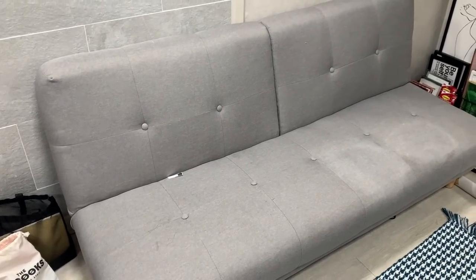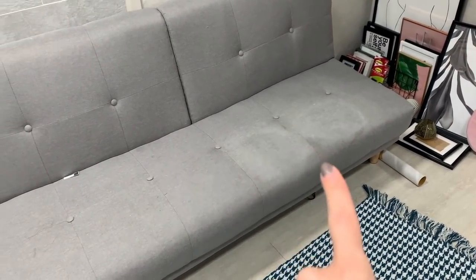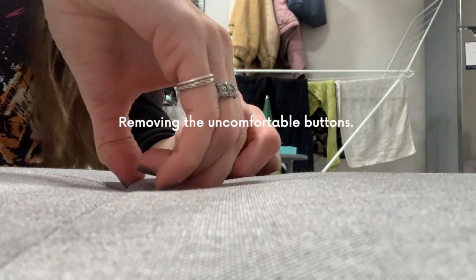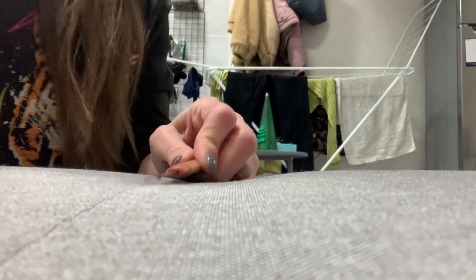One of the things that we want to cover is her sofa. There are a couple of stains here. Anybody need some buttons? I got a bunch. Step one, buttons removed.